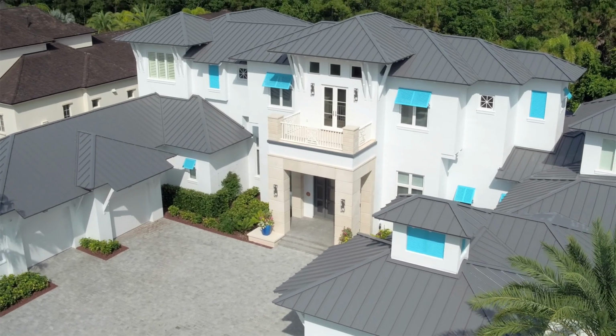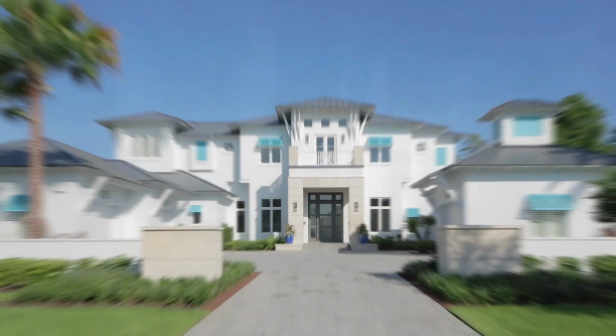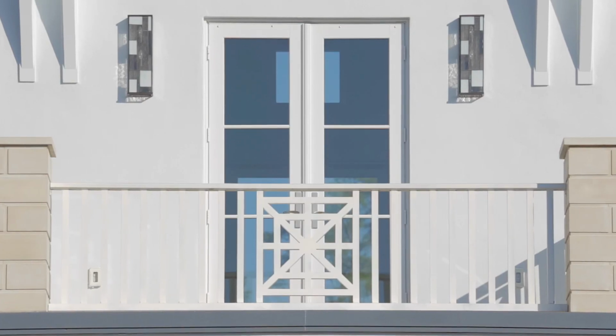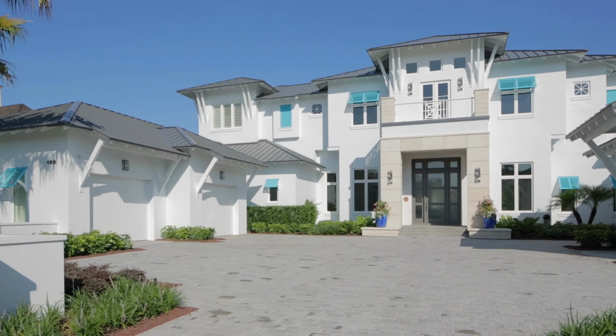And what's interesting about the home is that though it's only 2 stories, the first story is around 16 to 18 feet, and the second story in the main area is around 14 feet. It's a very tall profile of the home, which is absolutely fantastic.